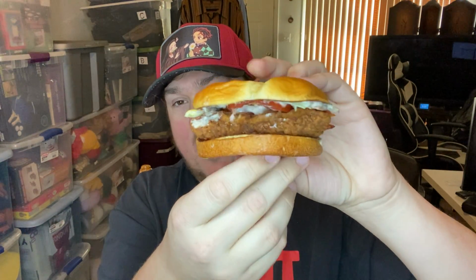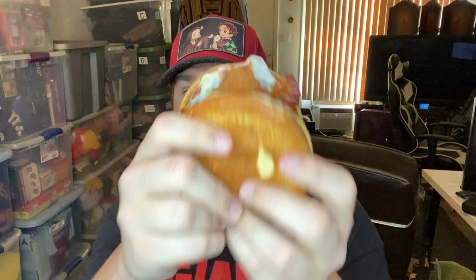So hopefully the Bacon Ranch adds something, because it costs another $1.19 or $1.20, because it was $5.69 for this one chicken sandwich right here, and the regular one, the non-deluxe one, was $5.49. So you're paying an extra $1 for the ranch and the bacon. Hopefully it's worth it. Let's give it a shot.